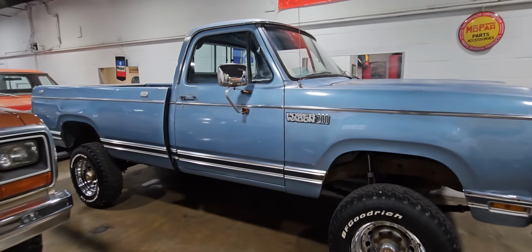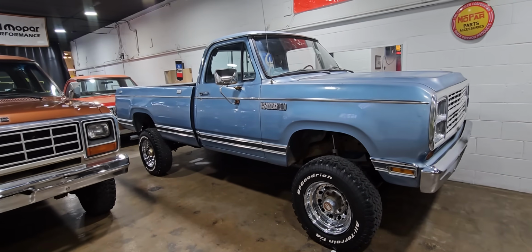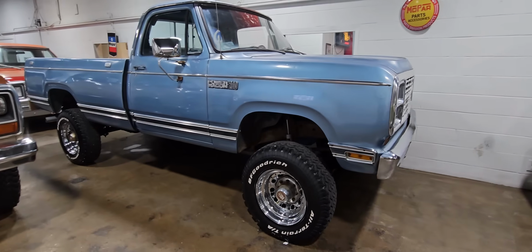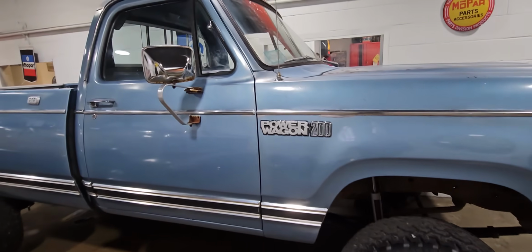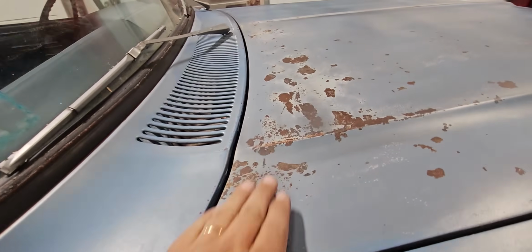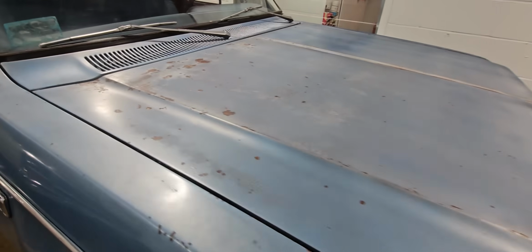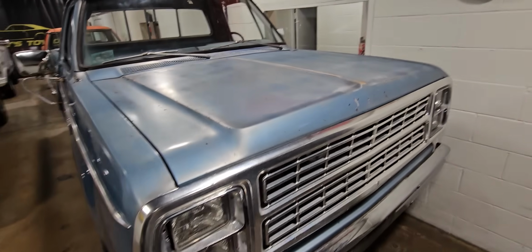Then we got another new arrival. This is a 1979 Dodge W200 Power Wagon, 360 automatic truck, rust-free. Has been repainted. It's old repaint on it. Hood's got some damage, I don't think the hood's gonna come back. Tried hitting it and it just wasn't taking it. So, I don't know, I'll probably leave it as is.